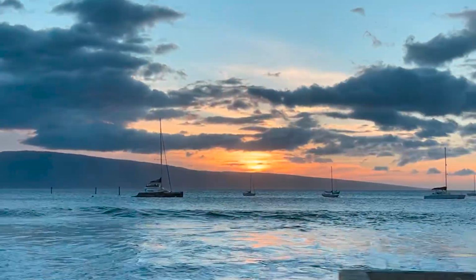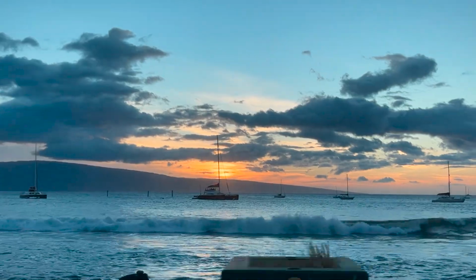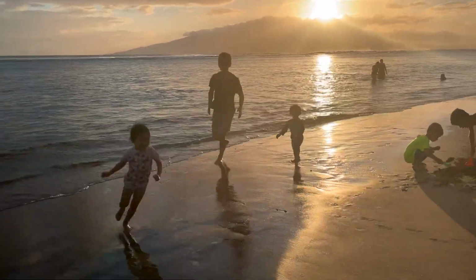Well, that concludes our Maui travel guide on 8 best places to go with kids and families. We loved our time in Maui, and we also hope that you guys will have a blast.